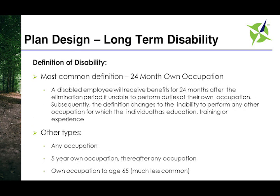The definition of disability is the most important feature of a long-term disability plan because it determines how an individual will qualify during the elimination period. The most common definition is a 2-year own occupation period whereby the employee is unable to perform the duties of their own occupation and then subsequently based on the inability to perform any other occupation for which the individual has education, training, or experience.